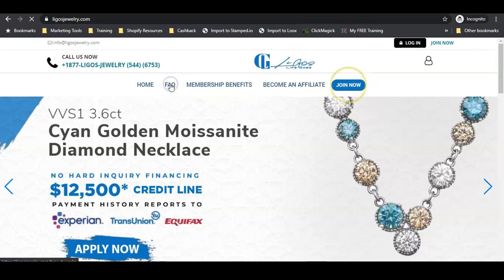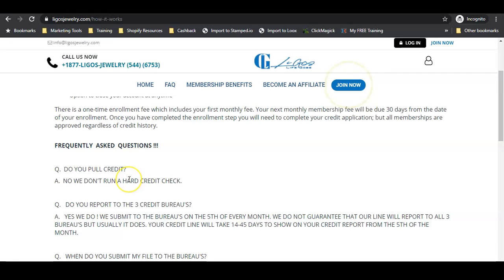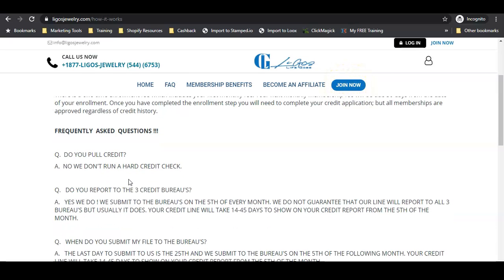So here are a couple of FAQs about the program. Question number 1, do they pull credit? No, they don't run a hard credit check. They report to all 3 credit bureaus on the 5th of every month, and it'll take 14 to 45 days for it to show up on your credit from the 5th of the month.